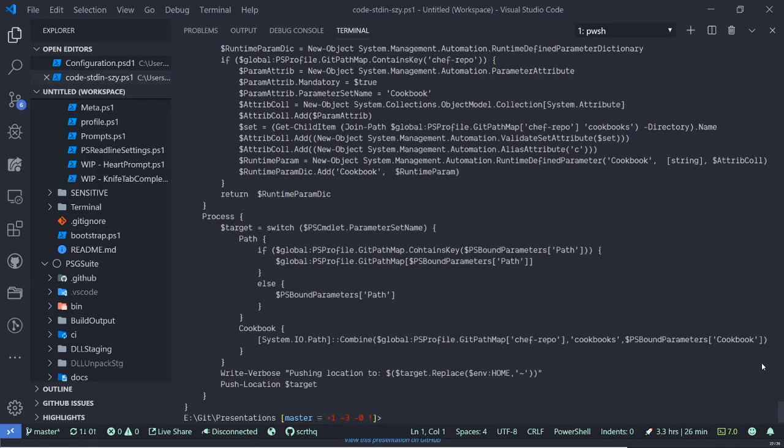Go ahead. I was just saying, with the specific limitation here about its own module stack, I would almost stick with push and pop location. I don't see myself using this pair as much. It's fair. Do you have an equivalent to get location dash stack? No. So that can be handy.